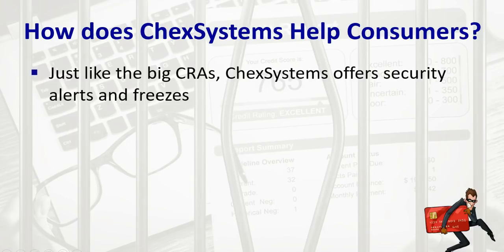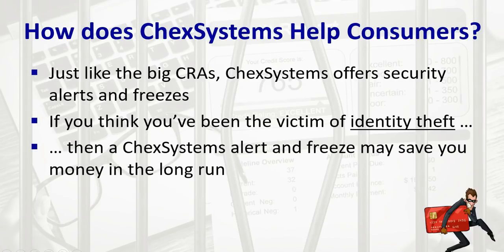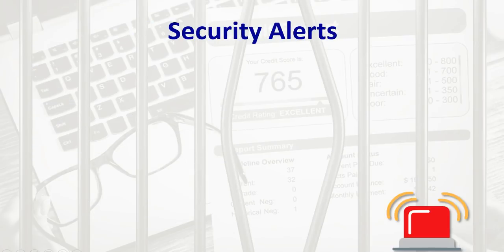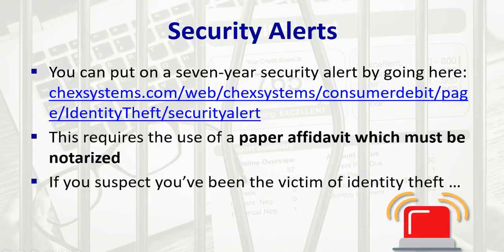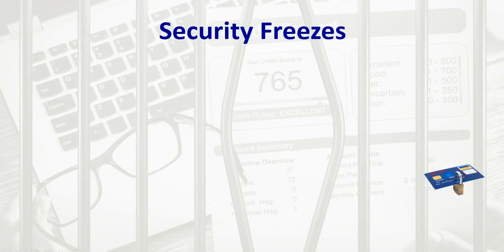Just like the big CRAs, ChexSystems offers security alerts and freezes. If you think you've been the victim of identity theft, then a ChexSystems alert and freeze may save you money in the long run. This is particularly important in the wake of the 2017 Equifax security breach. You can put on a 7-year security alert by going to the ChexSystems Security Alert webpage. This requires the use of a paper affidavit which must be notarized. If you suspect you've been the victim of identity theft, it won't hurt to add a ChexSystems alert.